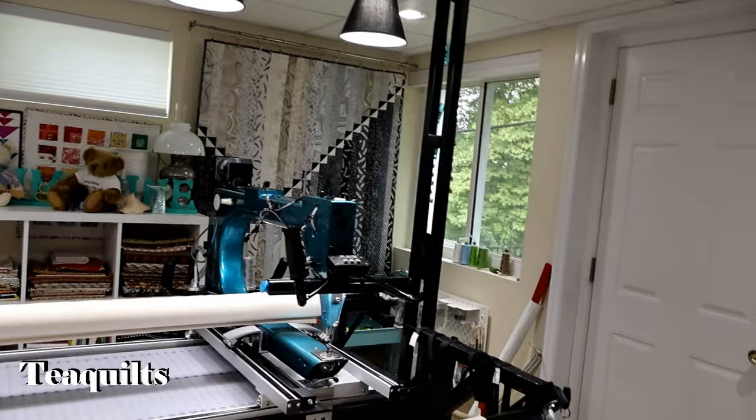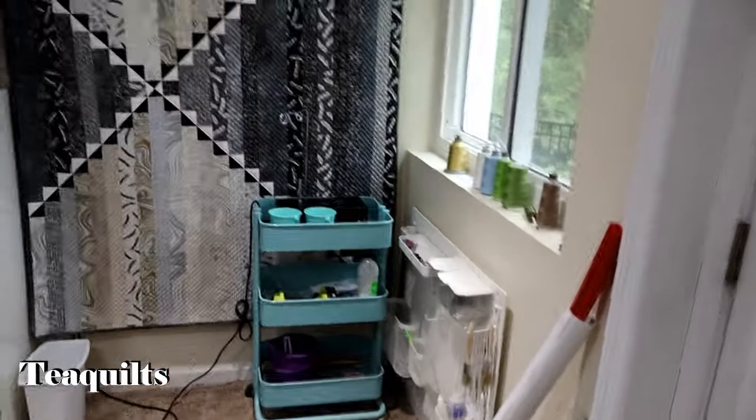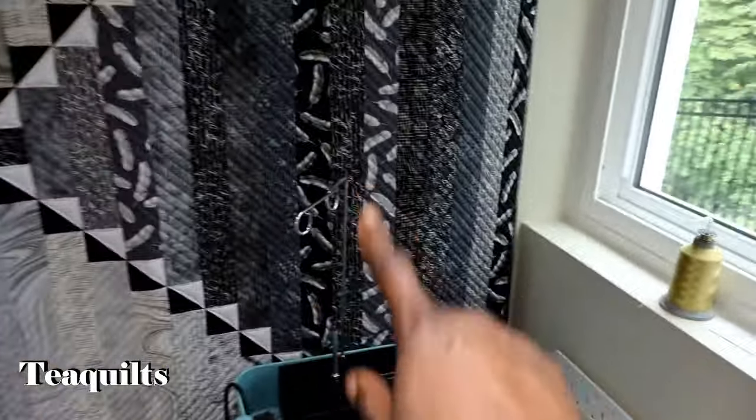I tried. All right. More quilts in the background. I've got my bobbin winding station and then the IKEA equivalent of pegboard. Oh, okay. I see it now. Her bobbin winder's in here.